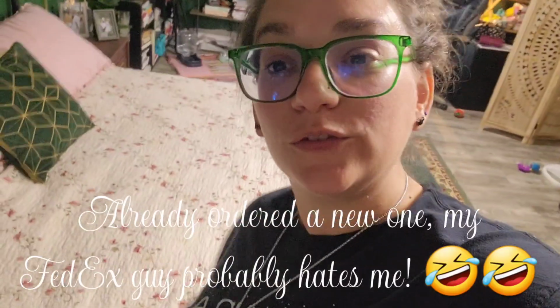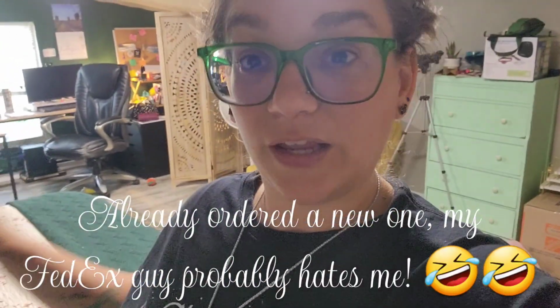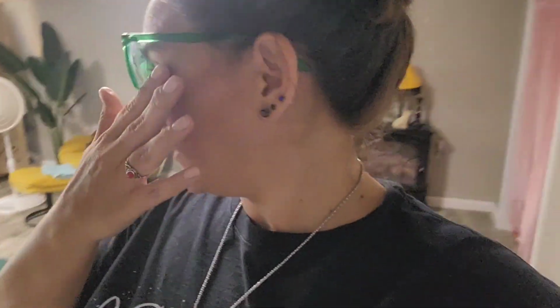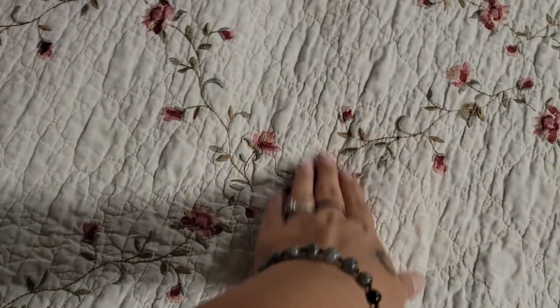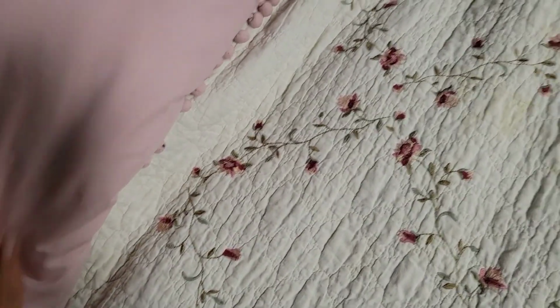But I totally forgot until I went to put it on. It's for a queen size bed, so it doesn't fit that great. But you know what? It'll do for now. And I'll just have to order something that is actually thin and king size. And it doesn't really go with the color scheme either, because it's an off-white and floral, which I really like. So it kind of goes with the pink shams.